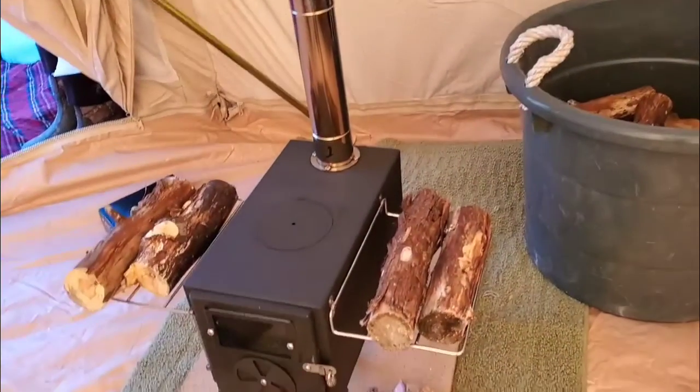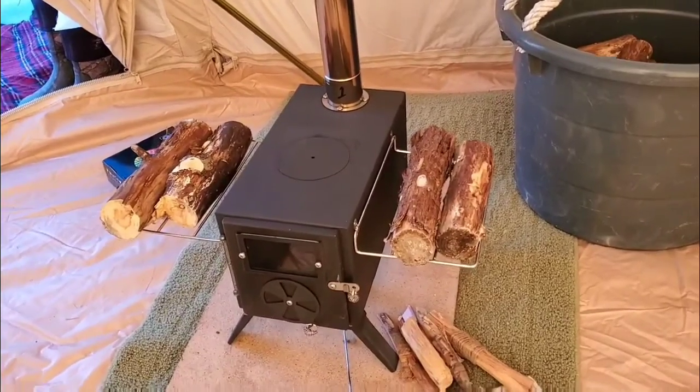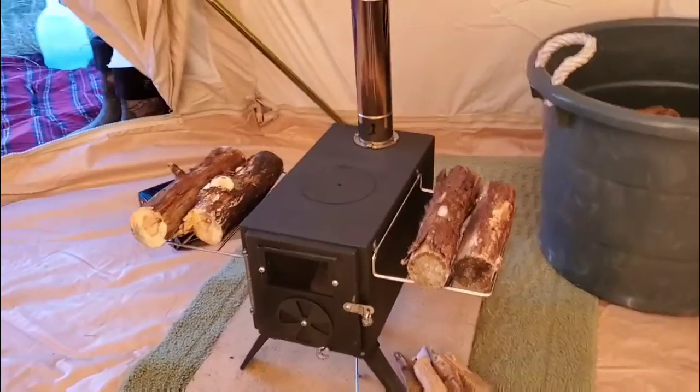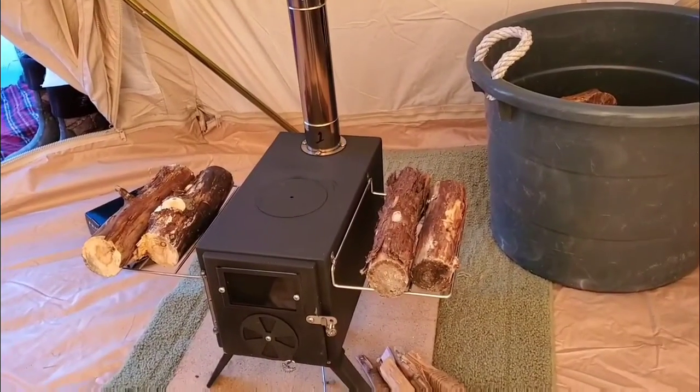But let me tell you more about our stove here. So we actually ordered a stove to go with the tent. And then they said, oh, it went out of stock. So we got this. I will do another video on this one at another time. But it only cost $100. And it works. That's all that matters. It works.